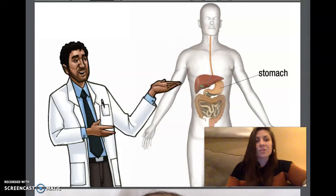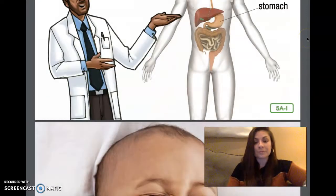It takes roughly 24 hours for food to travel through your gut or digestive tract, a long, complicated series of tunnels with openings at both ends. Where does the journey begin? Yes, the process of digestion begins when you put a piece of food in your mouth.